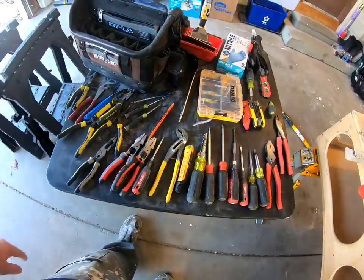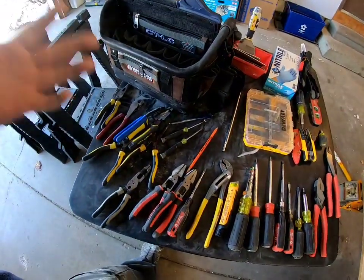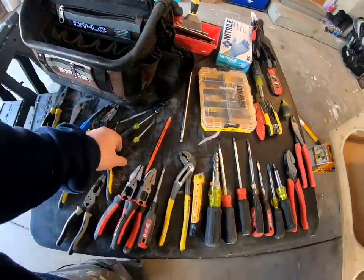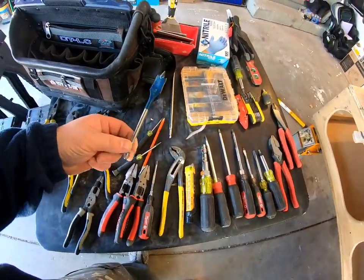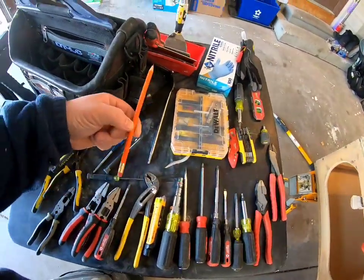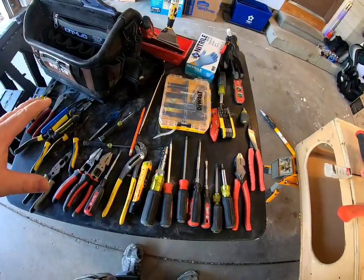So, needle nose pliers, electrical tools, pretty much everything you see here. Dikes, diagonal cutters, small screwdrivers, drill bits, more drill bits. Those are paddle bits. Everything you see here, these are all your basic hand tools. Absolutely, just go buy it.